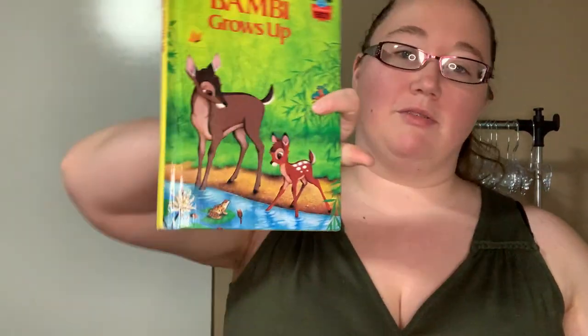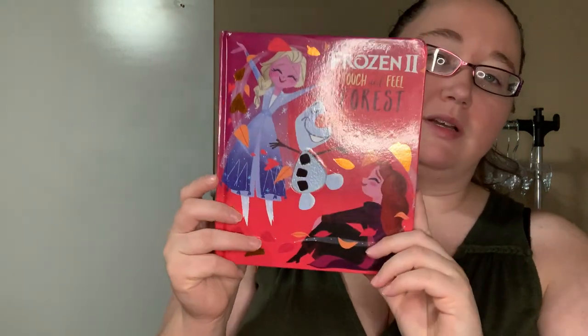I got a Bambi Grows Up because I like reading Disney stuff. Disney for kids is nostalgic. You have to do it. Then I have a Frozen 2 Touch and Feel Forest book. I feel like that would be a cute little one for a possible future.